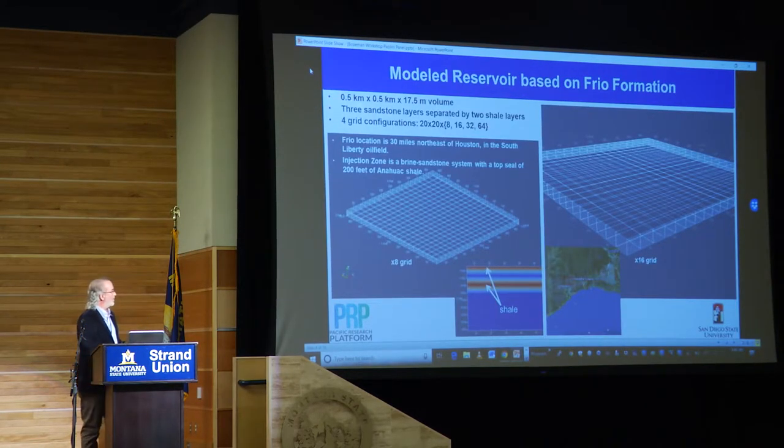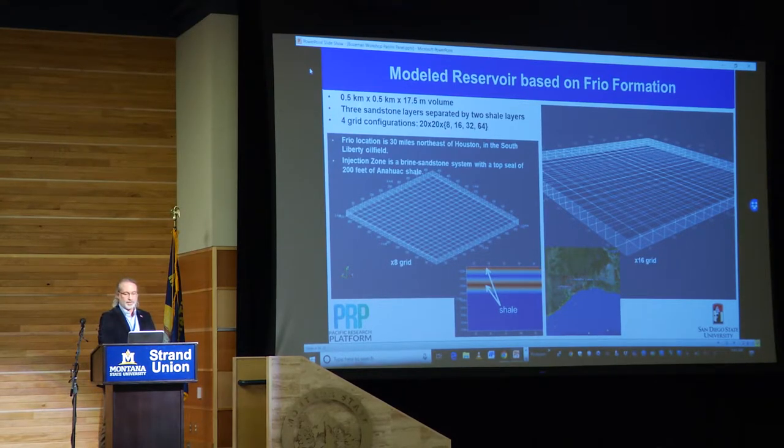So one of the science drivers that I'm involved in where I use the PRP was modeling CO2 sequestration and wastewater injection. So we've modeled, for example, a model based on the Frio Formation, which is near Houston, Texas. It's a reservoir that has three sandstone layers that are separated by two shale layers. So we modeled this using different grid resolutions. We vary the grid resolution along the Z-plane to look at interaction between the sandstone and the shale.